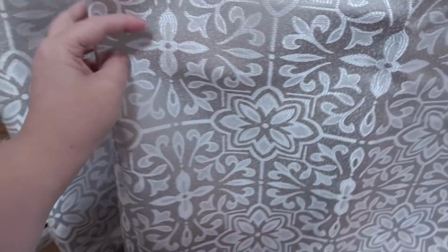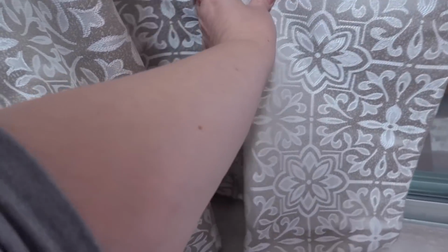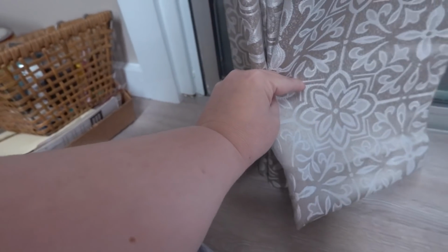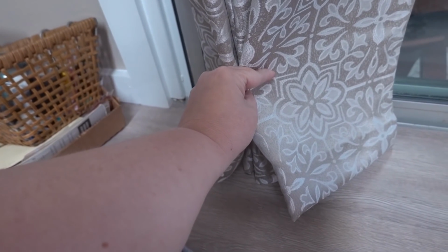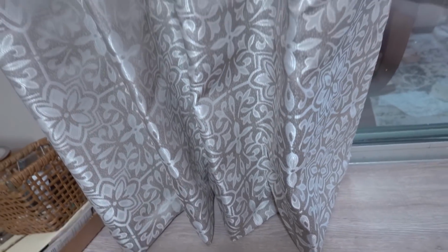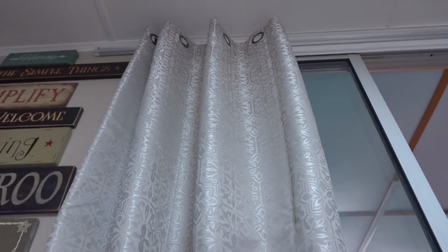I think I'm going to put the clip back on just to make sure it keeps its folds. Put a couple more sticky. Make sure it keeps its fold until I am able to get the iron over here and iron it. But I think it looks really, really pretty. And it's kind of custom.